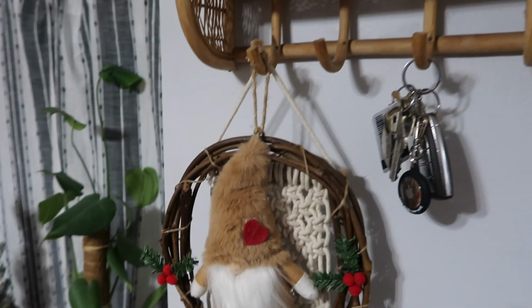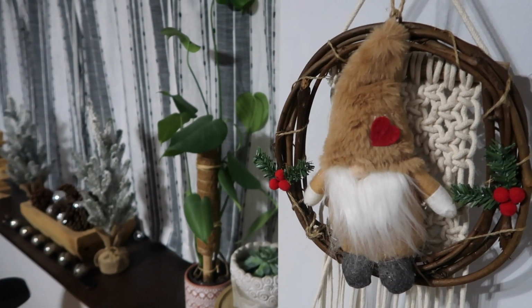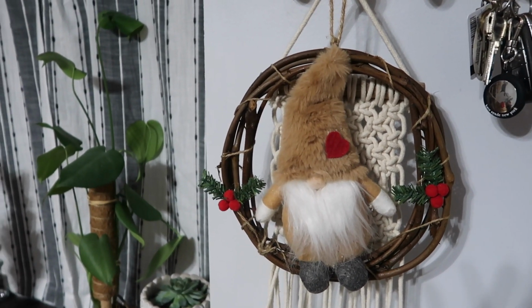And I hung him underneath where I keep my keys. And obviously this is the shelf that we were just styling, but I think he's really cute here. Okay, so this shelf behind me, I installed these. I stained the wood, sanded the wood, put up the rails and installed these. You can see there's another one up here.